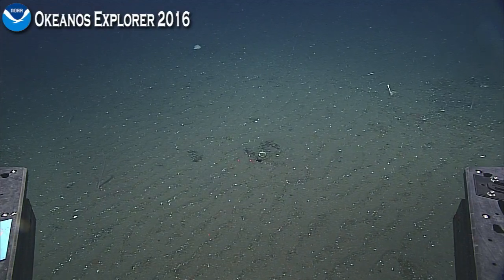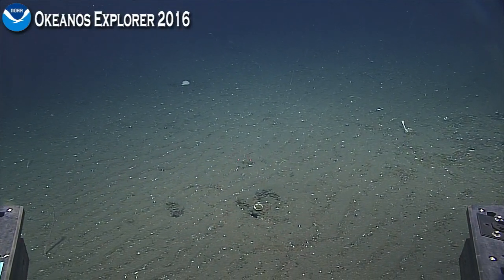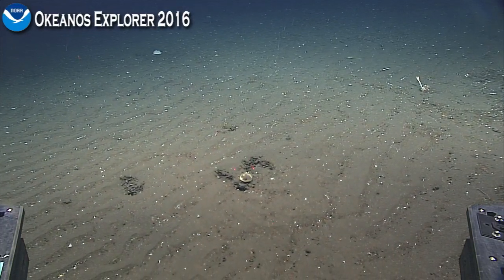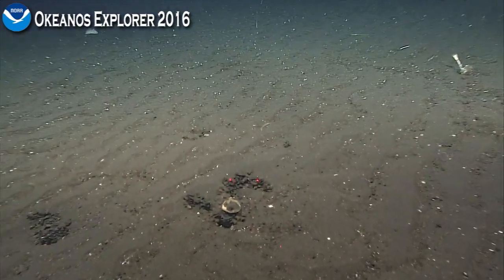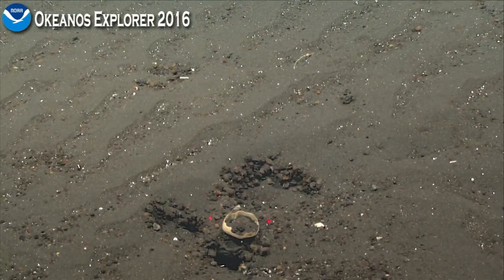Those little rocks that were around the echinoid shell also looked like, some of them looked like scoria to me. There were some black ones and some red ones. Some of them looked vesicular. So, I don't know. I think these are volcaniclastic fragments.